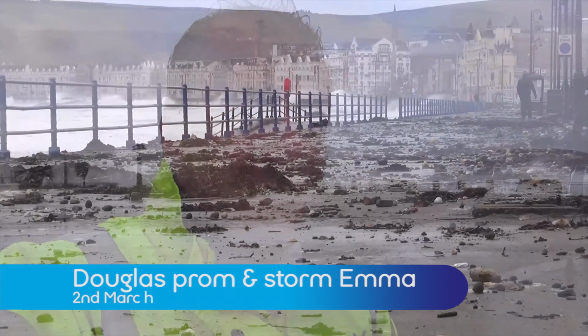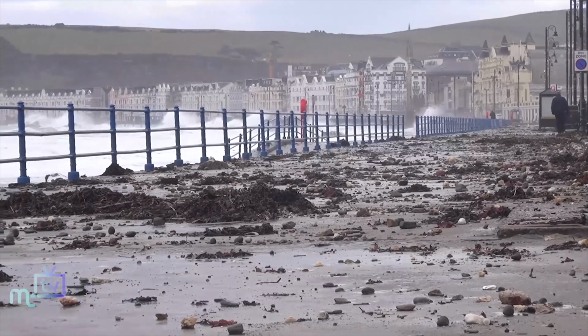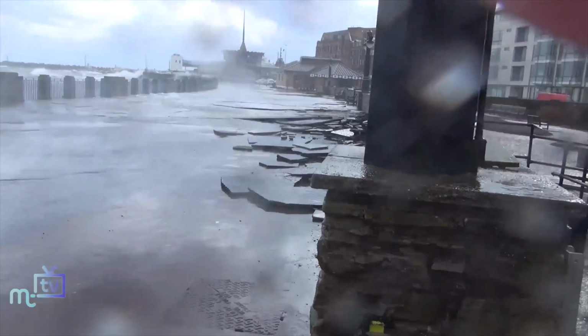Well, Douglas Promenade has certainly been taking a pounding over the last few hours. The promenade is actually deserted, hardly anyone around. The overtopping near the sea terminal side is, I've never seen anything quite like it.